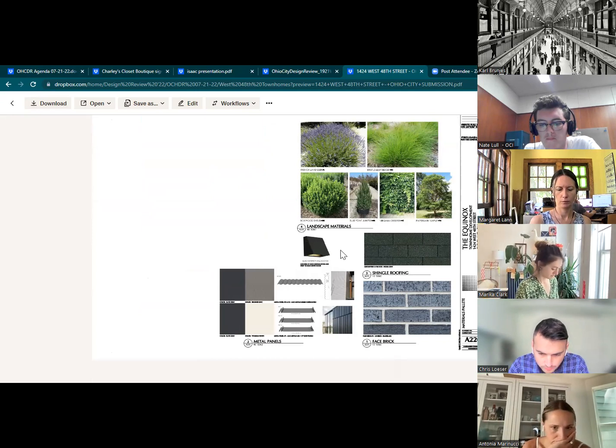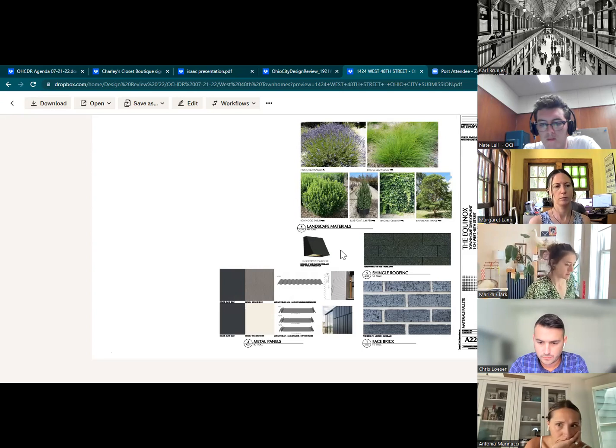The brick, it's a US brick. In the lower right-hand corner is a sample of that. And then just a simple 3-tab shingle, so it's nothing dimensional. It's meant to be a very flat surface for the asphalt shingles. And then our lighting is just up over garage doors and over entrance doors. Very simple black, all down light fixture, just to light the walkways and light the entrances.